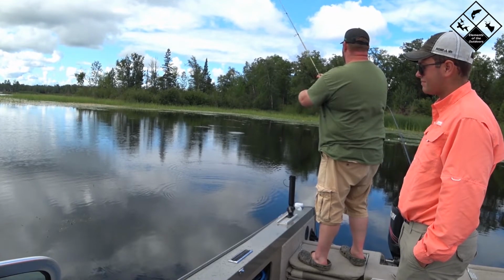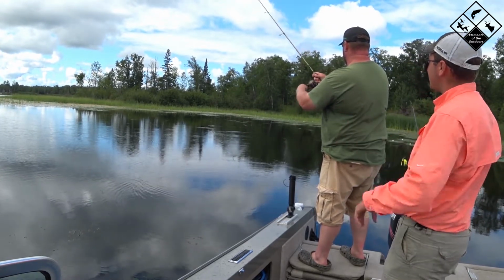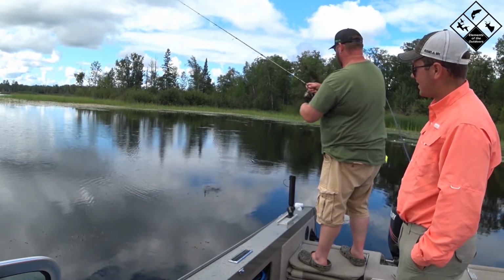And that bass, he came up and just hammered that. Yeah, that was really cool. I saw it jump out of the water and everything. That's cool.